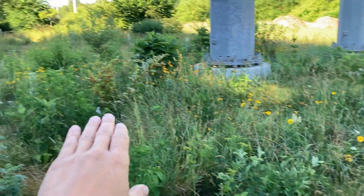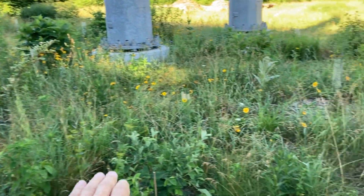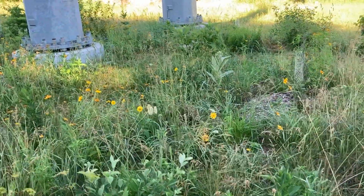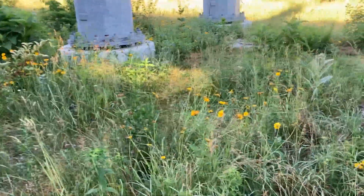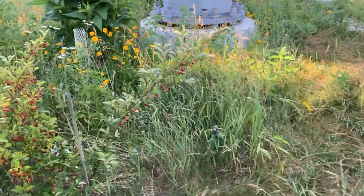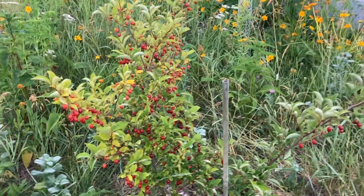This area here was totally full of lance leaf coreopsis. These yellow flowers here, those are kind of on their way out. So I've been deadheading some of them so that they'll flower longer, but about a week ago, that was just a riot of flowers.